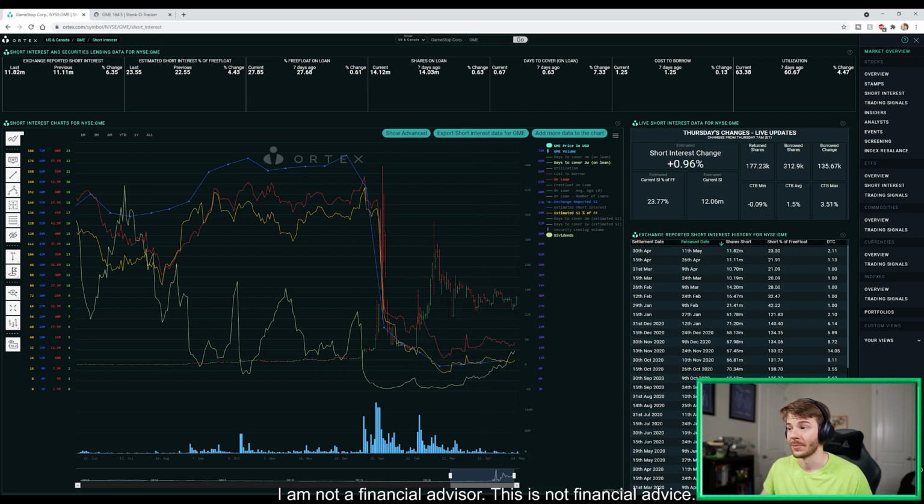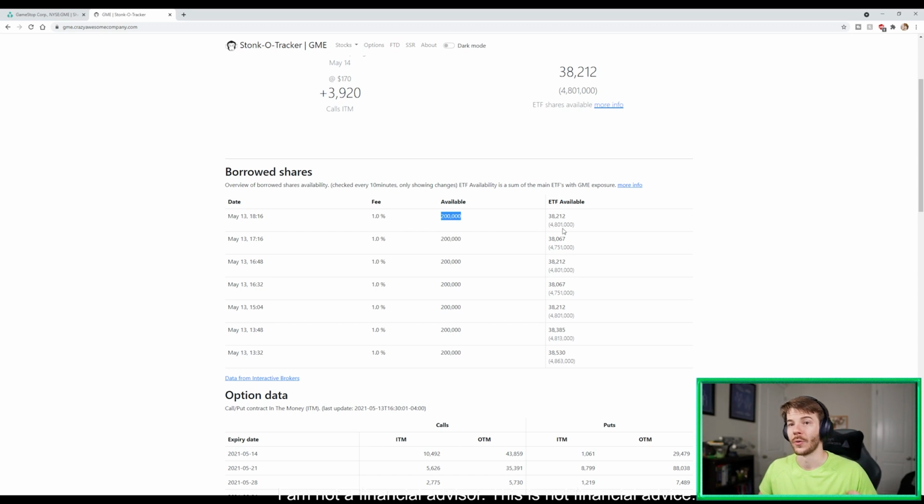So what this tells me is we're seeing GameStop shorted not only through GameStop short shares, but Stocko Tracker also confirms that we are seeing shorts through ETFs also. So it's just still getting heavily shorted.